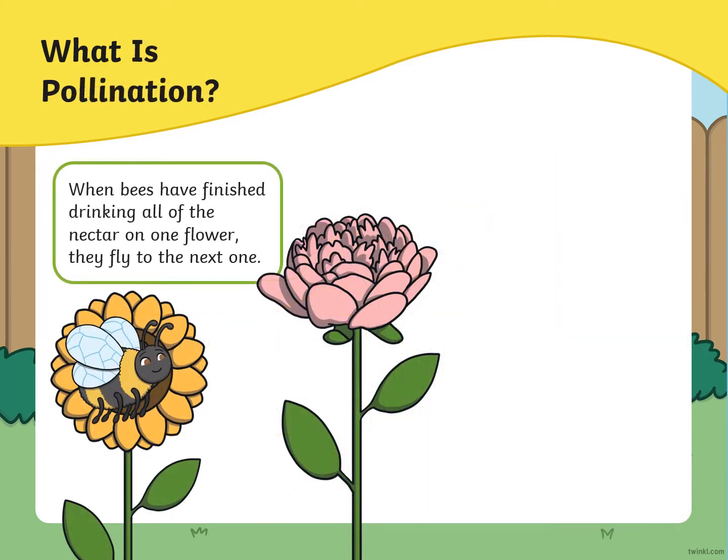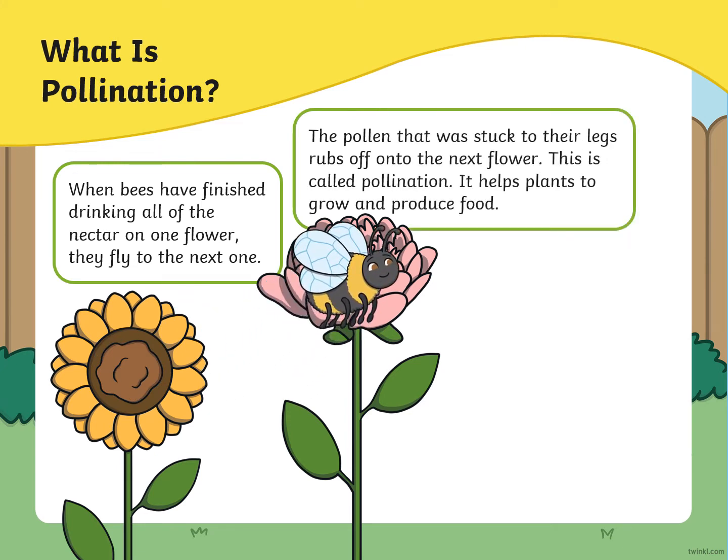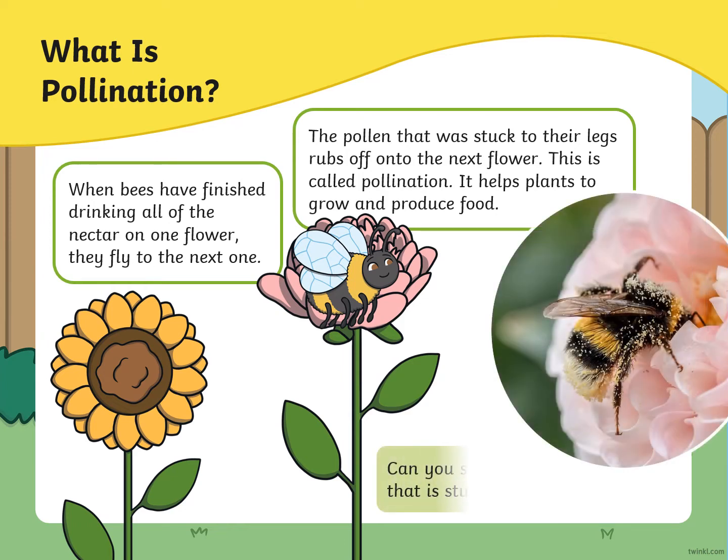What is pollination? When bees have finished drinking all of the nectar on one flower, they fly on to the next one. The pollen that was stuck to their legs rubs off onto the next flower. This is called pollination. It helps plants to grow and produce food. Can you see the pollen that is stuck to this bee?